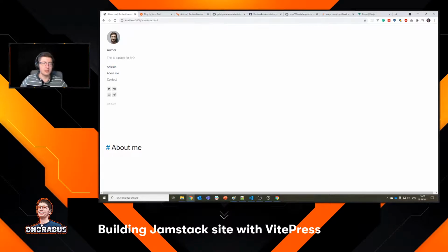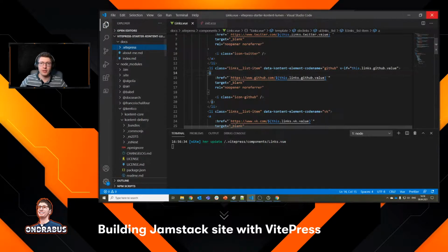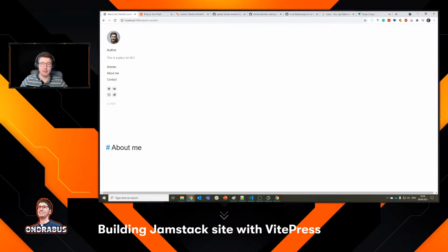It's almost the same experience as with normal Vue. So we'll see. I guess we're going to take a look at that next week. How to generate some pages and see if we actually need to create the markdown files here for every single thing, like I did for about me and index, or if we can handle this somehow dynamically.